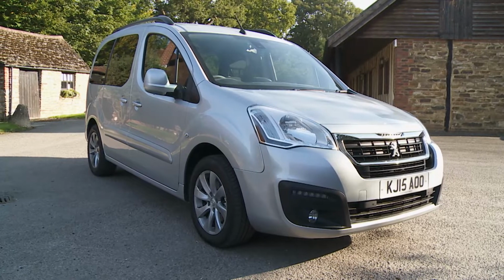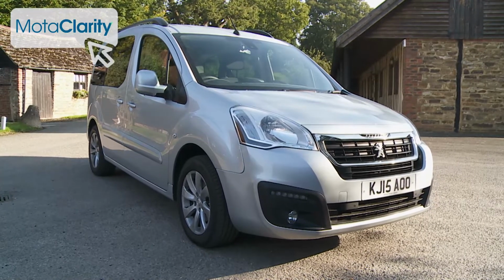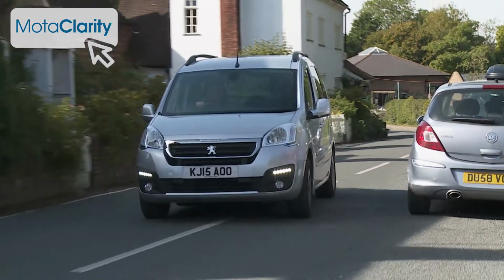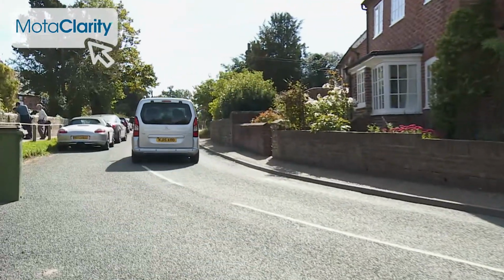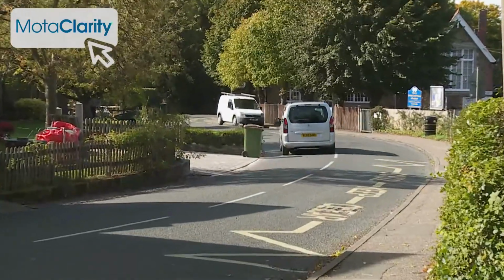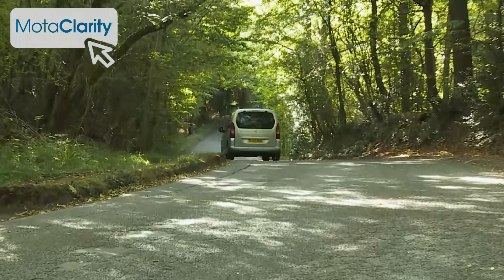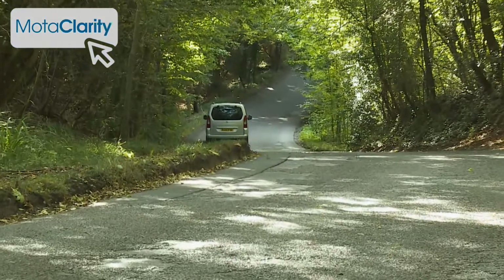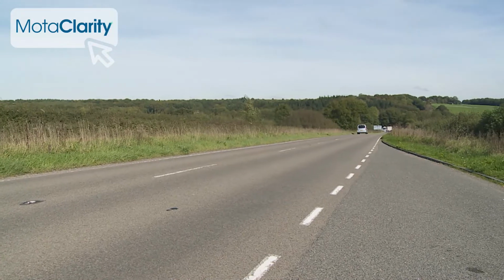Peugeot launched this Partner Tepee model in 2008, then updated it in 2015. This little Gallic WAV is a lot more pleasant to drive than you might expect. You're not encouraged to throw the thing about, the steering's a bit too vague for that, but other more important attributes have been prioritised. For a start, the ride is excellent, soaking up the bumps without creating too much body roll through the bends. Refinement's not bad either, despite the vast interior space.